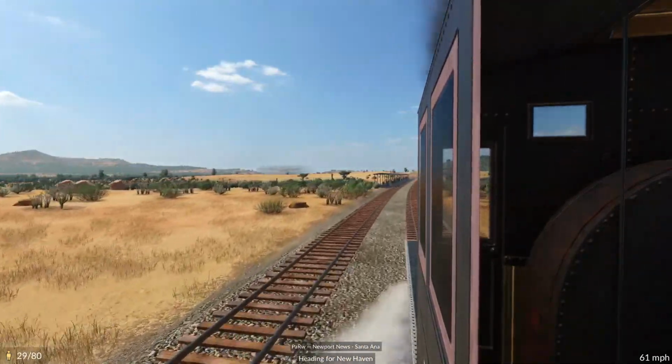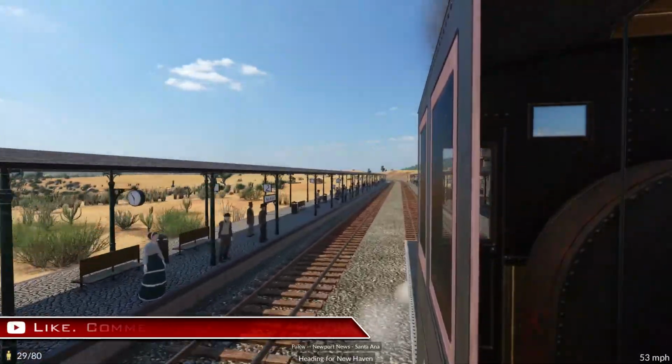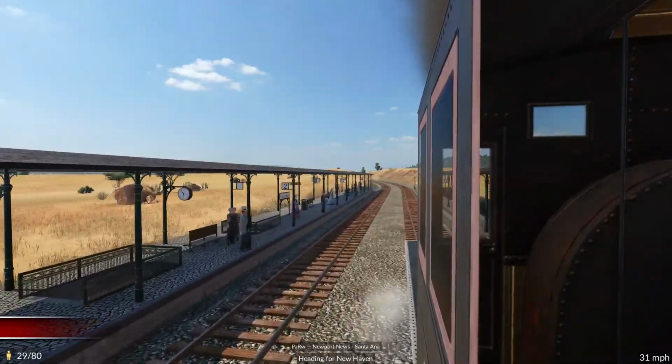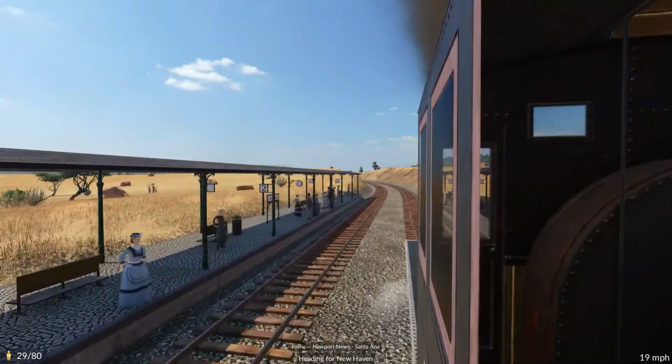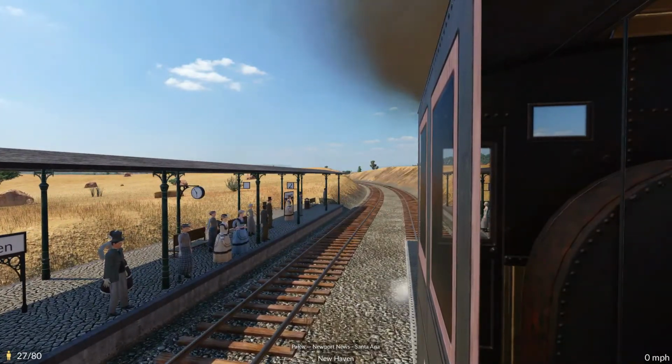That's a lot of passengers again. And nobody wanted to go over to... Oh, there are a few. Oh no, wait, there are a few more. Okay, there are some passengers wanting to go over to Newport News. How many do we have? 50? No, 32. We have 32. That's fine. So the last stop on this journey is Newport News.